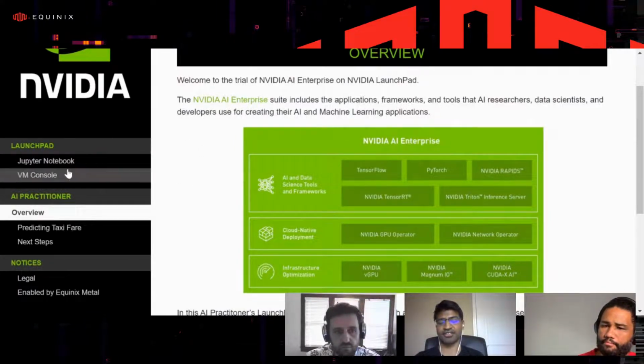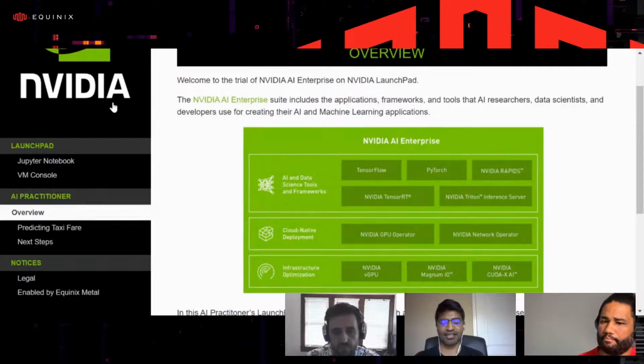And then you get to take a look at how these environments look. For example, in our case, this is a Jupyter lab, something that an AI practitioner would be familiar with, right? And in this case, we have a set of curated labs for them to take a look at and experience. In this case, this lab is predicting taxi fares with NVIDIA Rapids, right?